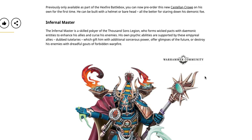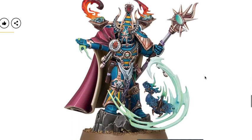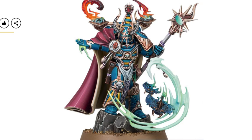Offer a glimpse of the future or destroy his enemies with a dreadful gout of forbidden warp fire. So these are cool. The little stingray mantas, definitely pretty sweet. I like the model. I like the overall action casting of it and the flames on his backpack. Again, he's got a nice little rocky base, some tactical rocks. It looks pretty good overall.